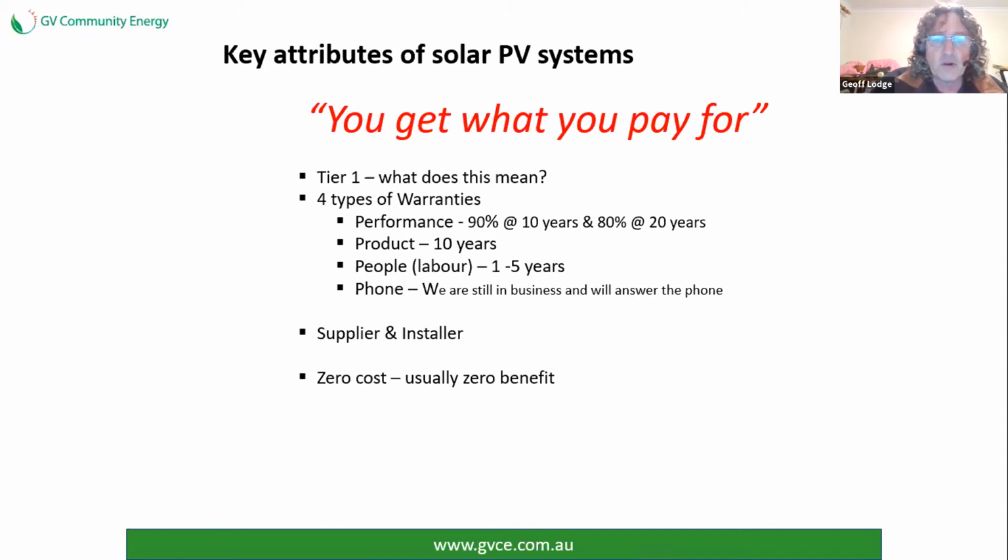In terms of product warranties, you really need to be looking at 10 years or more. In terms of labour, it's variable between 1 and 5 years. And the last important one is the firm warranty. And that's just referring to whether they're going to still be in business in 10 years when you're calling on that warranty. And having worked in this space for 13 years, more companies have come and gone in those 13 years than exist today. And be very mindful of that.